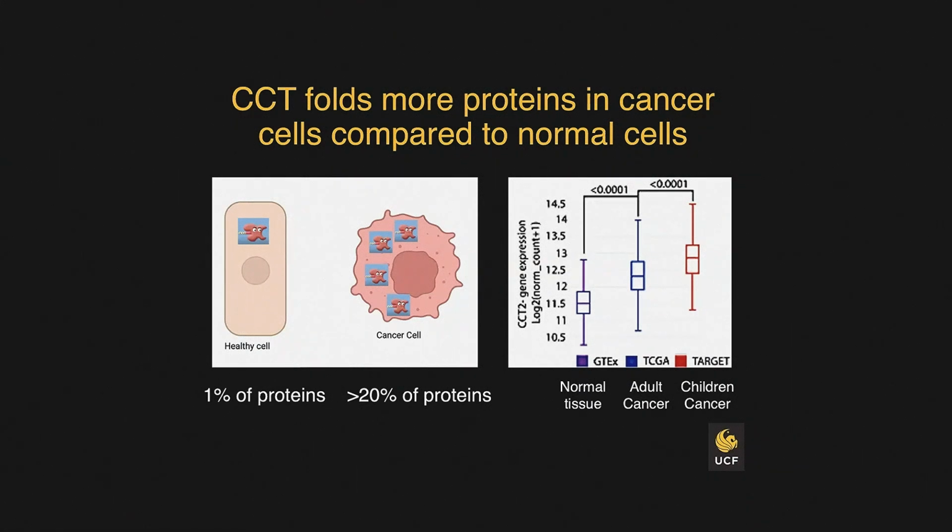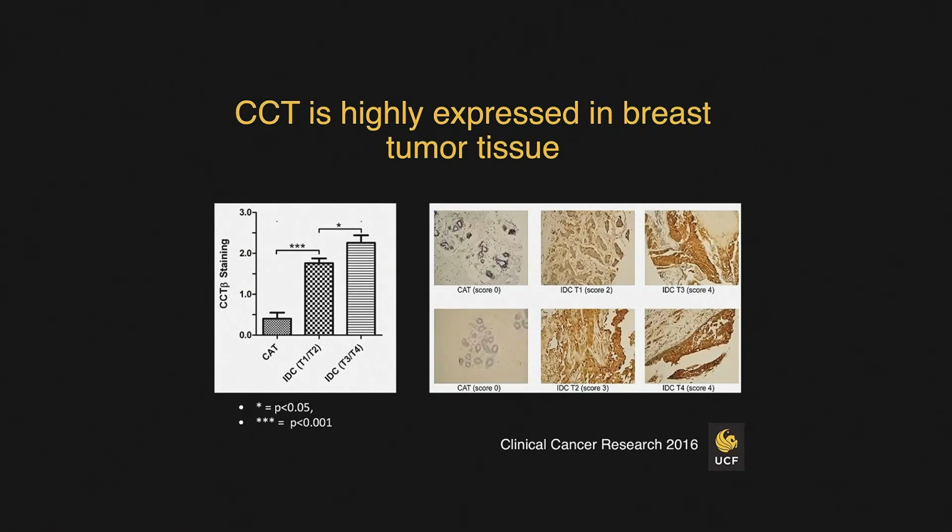And why is it higher in children's cancers? Well, it's because children's cancers are usually detected very late. They're not early stage cancers, while adult cancers are a mix of early stage to late stage. And we found that the chaperone increases as the cancers get worse. So it's logical that we'd see higher levels in pediatric cancers. But this is what we've been finding. And I'm going to go through this part quickly because I want to get to the new data.